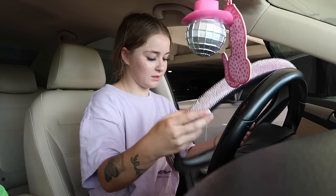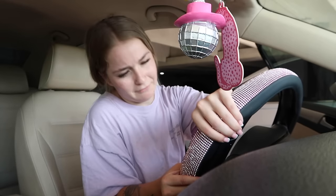And then lastly, you guys, I got a freaking steering wheel cover. I got this pink sparkly one. So we're gonna go ahead and put her in. Oh my god, my car is coming along beautifully. I'm so happy with it. And I'm very nervous about this. I'm really scared I'm gonna break a fingernail.